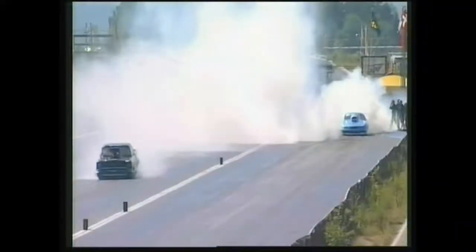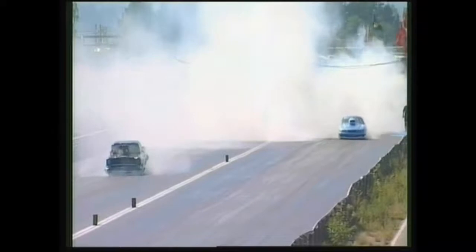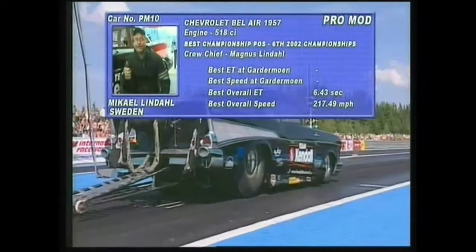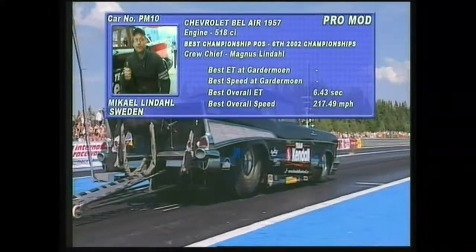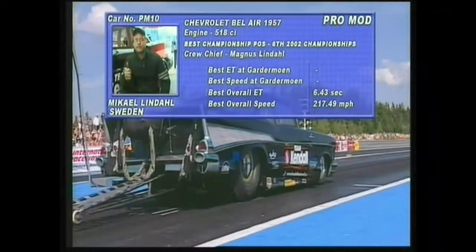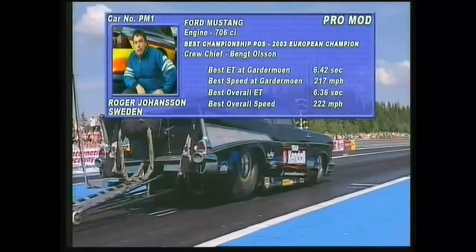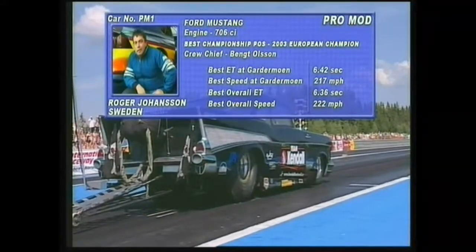But we look back on the quarterfinals to start off with, and we're going to see a whole mix of these cars. Some running with superchargers, some running with big nitrous-powered engines. The first pair that came out, Michael Lindahl in the 57 Chevrolet Bel Air, up against the number one qualifier, Roger Johansson, who was last year's champ with his blue Mustang.